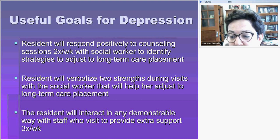So instead of saying reduce, minimize, get rid of, which is kind of negative, what are we expecting people to do instead? When you're talking about behavior that a person's had all of their life, they come into your facility, and now we just want them to reduce or minimize or get rid of it altogether. How realistic is that? And quite frankly, what are they supposed to replace it with? So this is a really neat example of responding positively to counseling. It's very clear what the goal is and how it's going to benefit the resident.